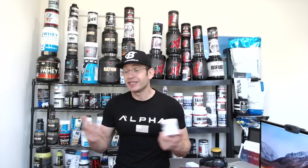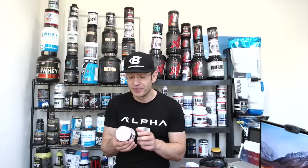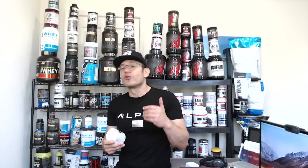Again, it's a prop formula, but they probably had enough on top of the 3 grams of citrulline that actually makes it work. I really like the pump here. The focus, like I said, is okay. One of my biggest problems with this though is there's no real mood elevation. You're in the zone from a workout perspective because of the energy and the alpha-yo.